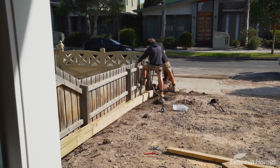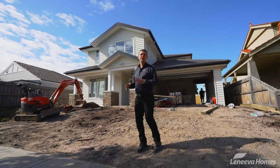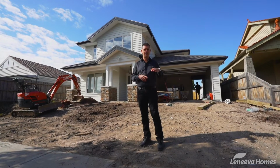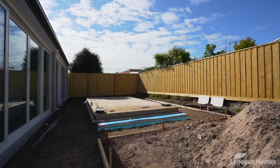pour in the backyard. So we're going to follow this project through just to show you what the garden's going to do in terms of lifting that street presence for the home, even though the house looks great now, and also how it works in around tying the house to the external landscapes.